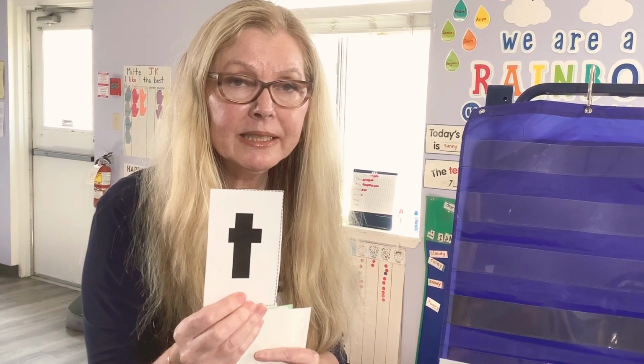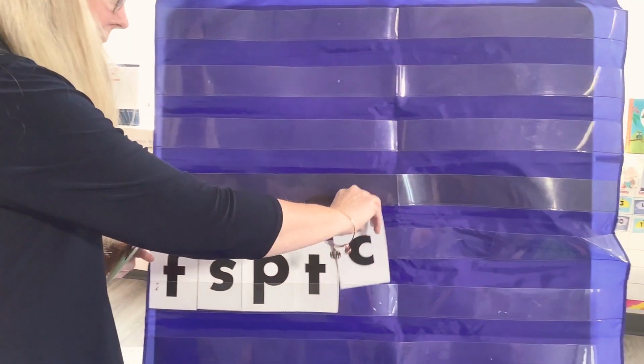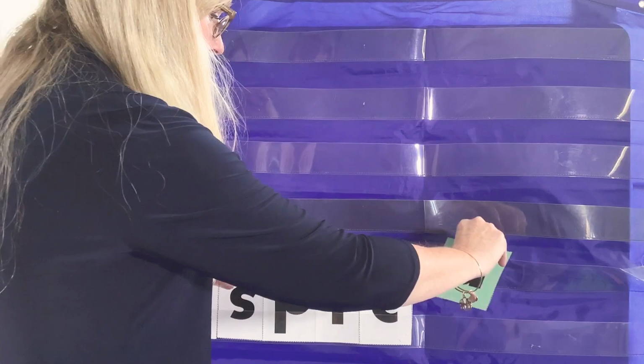Remember, your eyes are looking at me and your ears are listening, and now your mouth is working as you say this. What sound does this say? T. And its name is T. What sound does this say? K. And its name is C. What sound does this say? A, and its name is A in our alphabet song. What sound does this say? Ba, that's right, ba, and its name is B.